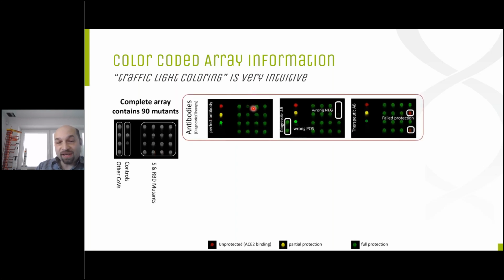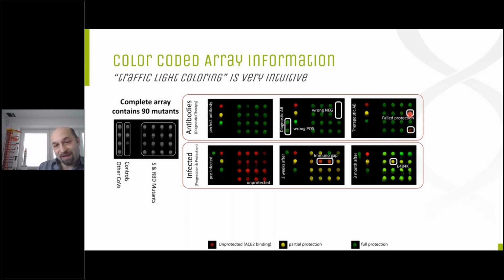So basically, if the diagnostic antibody works, everything is green and fine. If the diagnostic antibody doesn't work, you simply miss some green spots because it doesn't detect or bind to the molecule. And if it's a protection assay, then it's very, very important that you don't have any red, because red means that your therapeutic antibody will fail. And in the last months we had several great companies which had to say, okay, our protective antibody fails against this mutant, that mutant, and maybe also this one. We can measure that, and we saw that for some of these antibodies already way last year.